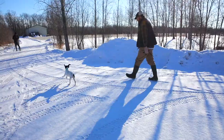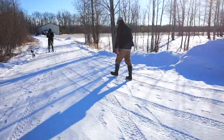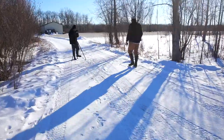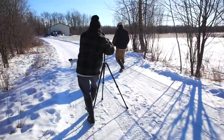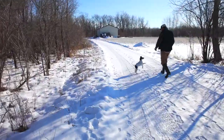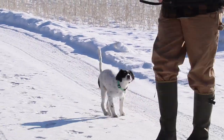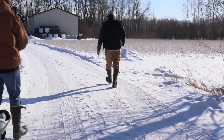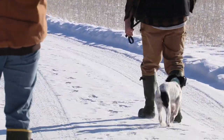So I take her for at least one or two pretty good walks a day, letting her explore. Sometimes she's got the bigger dogs with her. She never wears a collar, so this is the first time she's had a collar on. She itched at it a little bit, and just getting her used to that is something we do today. Good girl. Now look at how she's paying attention to me. Come on. Good girl. That's it.